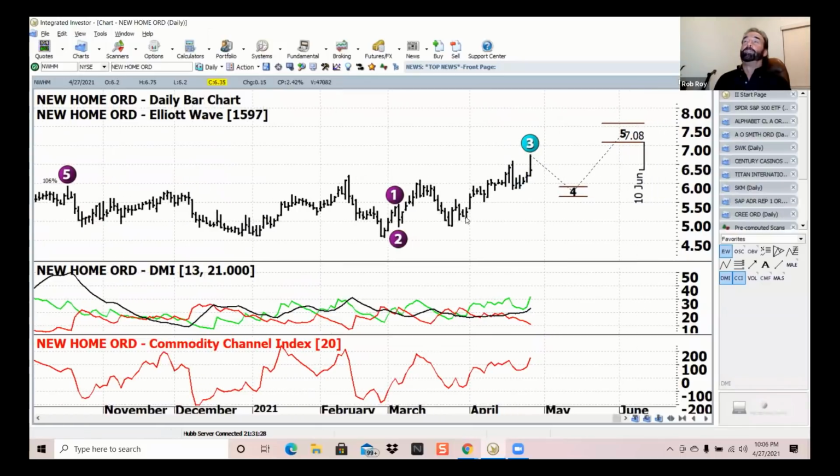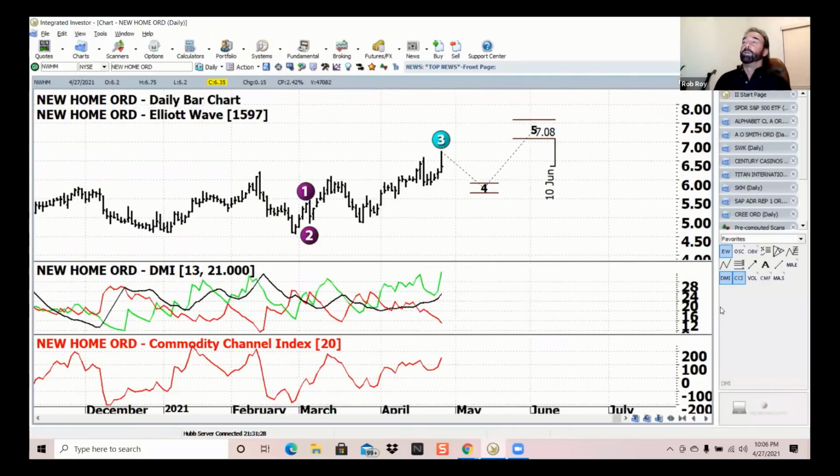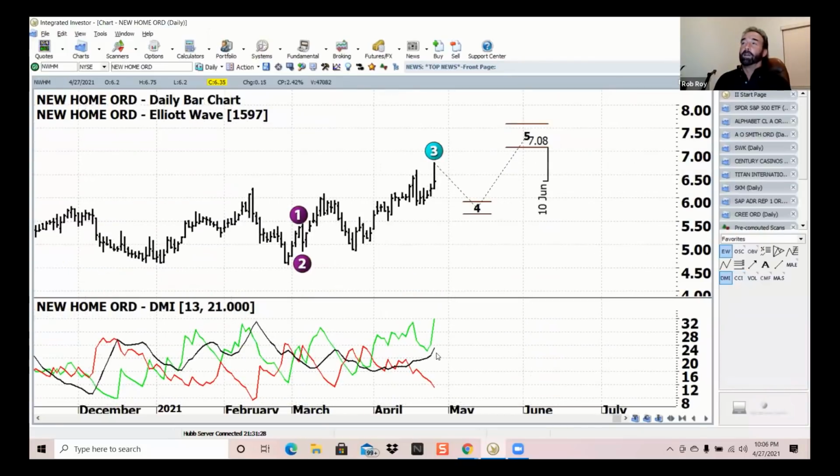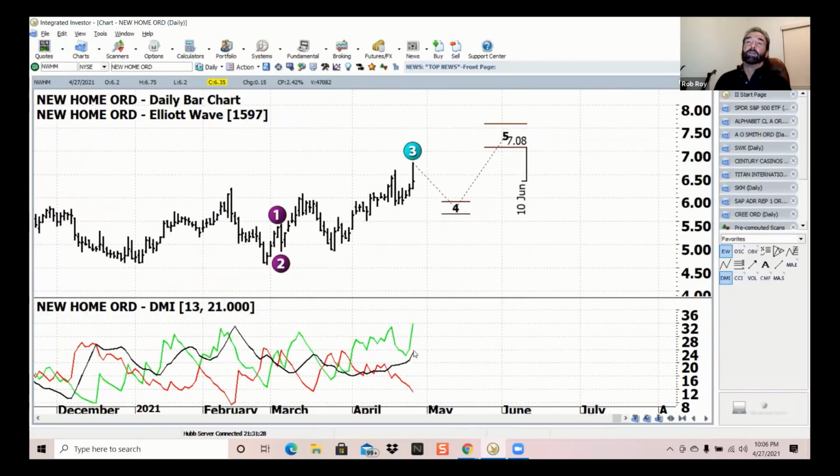New home, another really good looking DMI. You can see the ADX is only at 25. Really good separation between the two directional indicators. Again, you could look at that and say, why didn't it hold it? Because look where the high was and where we closed. So we ended up 2% on the day, but we were much higher than that at some point. Why didn't it hold it?